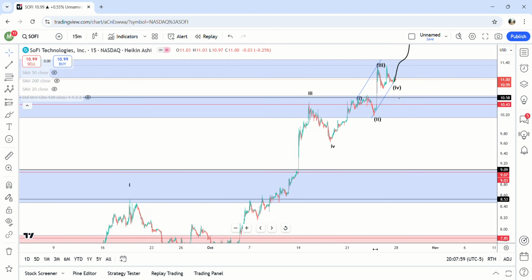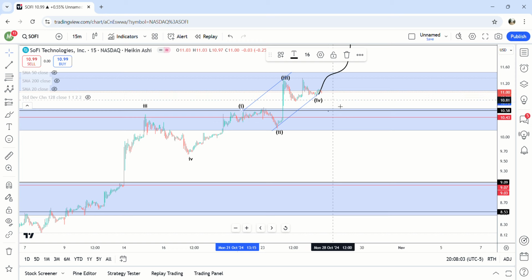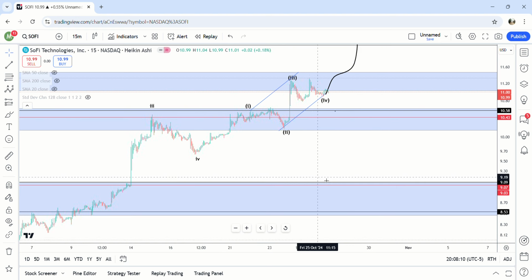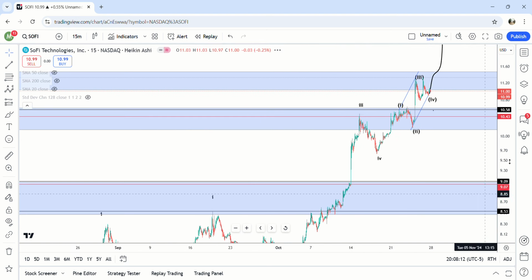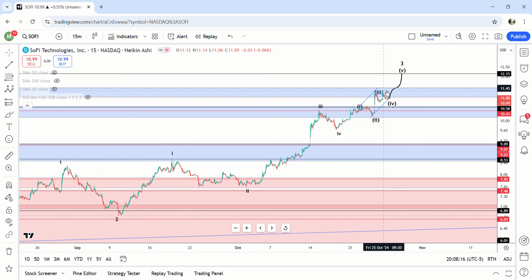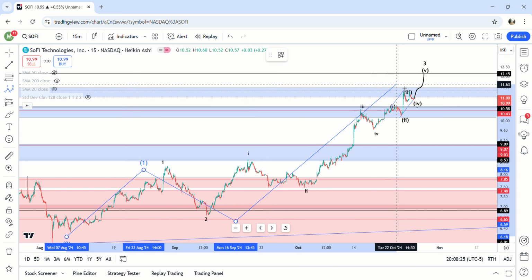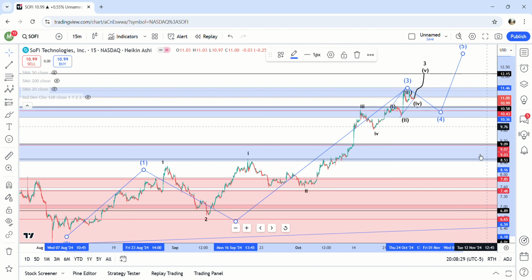If it does pull back here, let's say it pulls back tomorrow and comes back down into here for some reason. I haven't looked at the overnight price. Then I would say it's potentially starting a fourth wave. So I would say that third wave maybe ended right here. We're making a fourth wave pullback. And it would still be extremely bullish because we would be 1, 2, 3, 4, and then 5.